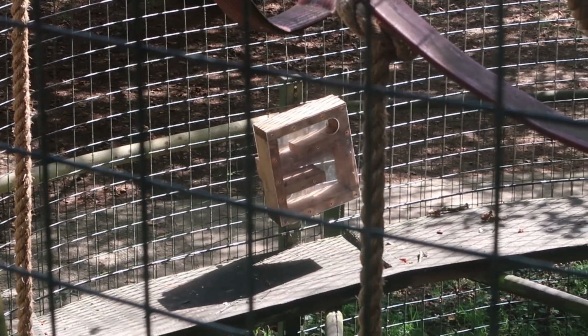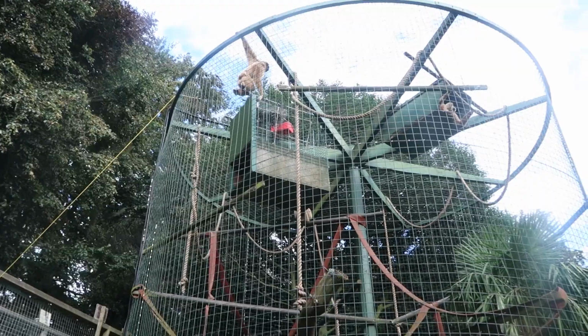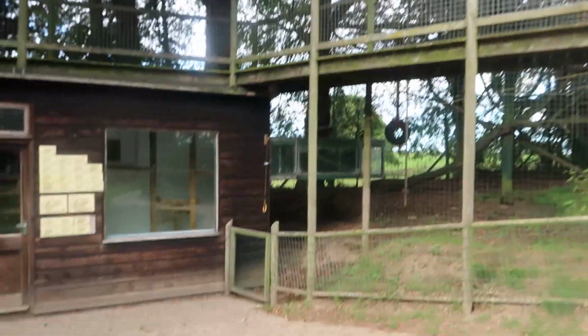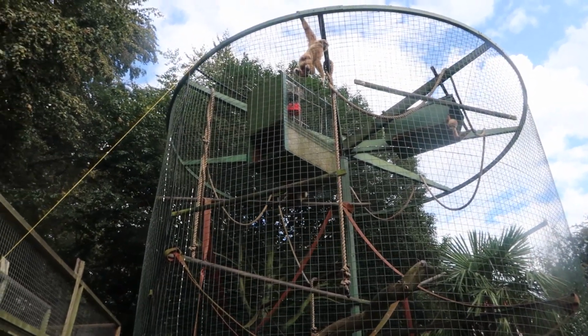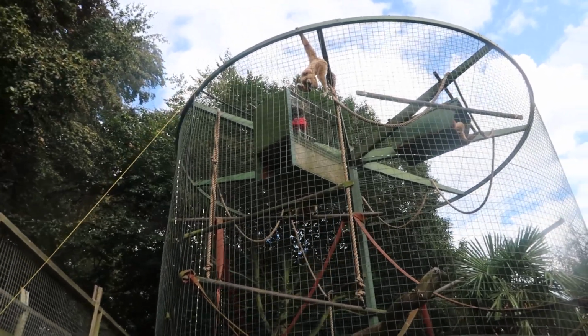As I always have to do, I'm pointing out the puzzle feeders when I see them, and there's one there for the gibbons. You can see they're trying to catch one of the gibbons. They fitted this box up the top here, and it gets into a pulley system down there. So if the gibbon they need goes into it, they can drop the door, and they've caught him. I'm guessing veterinary treatment or something, I don't know. But yeah, that's what that cage there's for.